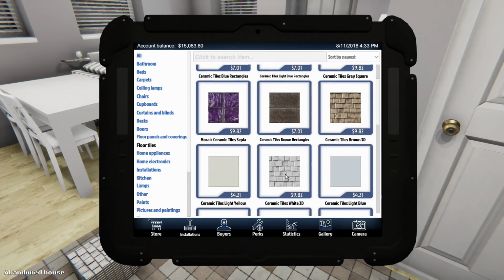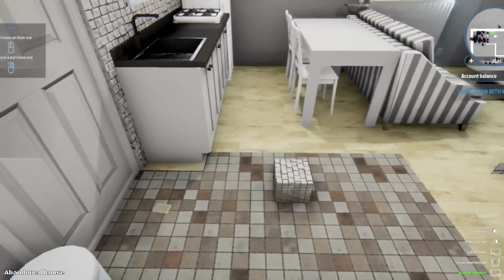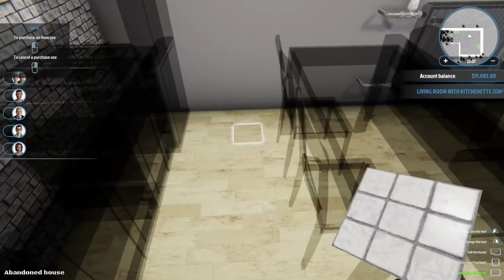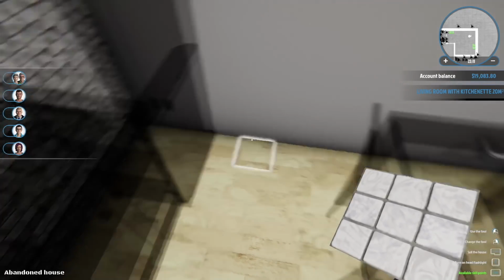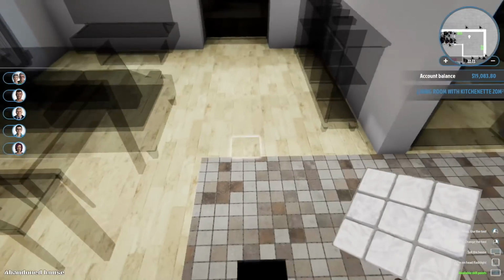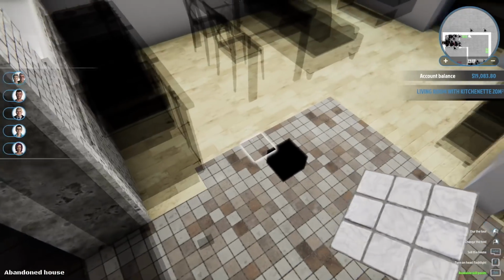We could do the same ceramic tiles 3D on the floor, or we could just do a regular one. We got whorls. Let's see what that looks like. Man, I wish I could see it up against. Oh, I have to actually place it. Okay, all right. Well, let's figure out what that looks like placed.